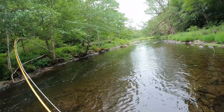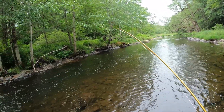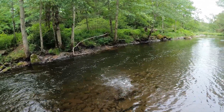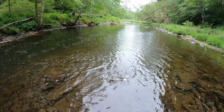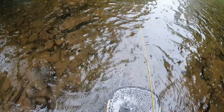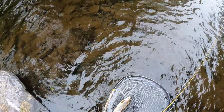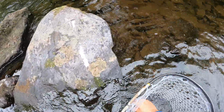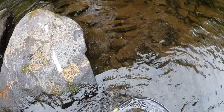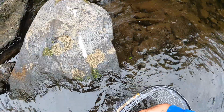And I think they're all, is it another brown? Looks like it. Yeah. Or is it a rainbow? Oh, it's a brown. Is it? No, it's a bow. My first bow of this trip. Fought actually really hard for some reason. A little stocky. First stocked fish of this trip too, and it's literally like my 13th trout of the trip.